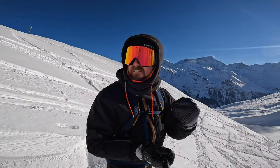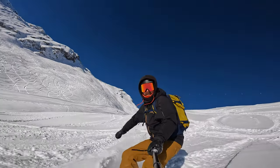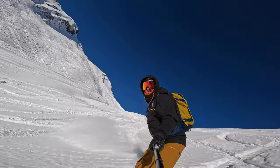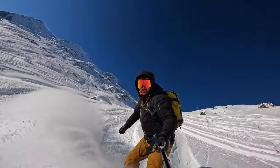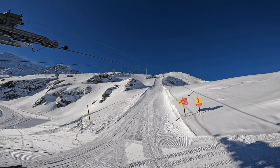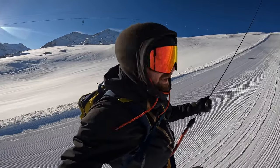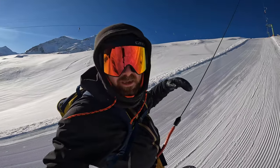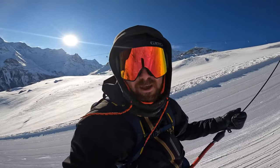Snow's still nice, but it's definitely heavier, a lot harder work, but still fun. That was embarrassing. Still happens. I just fell over getting on the drag lift here in Zinal. So Zinal has this whole free ride area that, oh, nearly fell again. That at the top of this drag lift is completely left. Now there's loads of tracks running through it from yesterday, but should hopefully still be some fun. So let's go check this out.